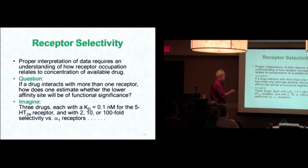So what about selectivity? Let's consider an example of three drugs. Each has a KD of 0.1 nanomolar for the 5-HT2 receptor, but with additional affinity. So they're binding to the 2A receptor and also to the alpha-1 receptor. They all three have 0.1 nanomolar affinity for the 5-HT2 receptor, and that's a very high affinity. And then we have one with 2, one with 10, one with 100-fold selectivity versus alpha-1 adrenergic receptors.